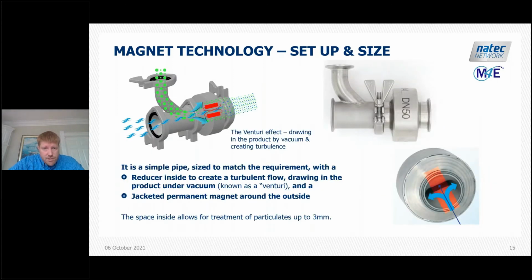So the actual technology, the setup and size. What we're looking at here is a flow through essentially a venturi. As that product breaks through the venturi, there's a field magnet there. The field magnet helps us to organize and disperse the products more uniformly through that mixture. This unit can be sized for different flow rates and different production requirements, so it's fully scalable, and the unit itself is fully enclosed. There's a stainless steel jacket around the field magnet, so it's designed to be in production environments.